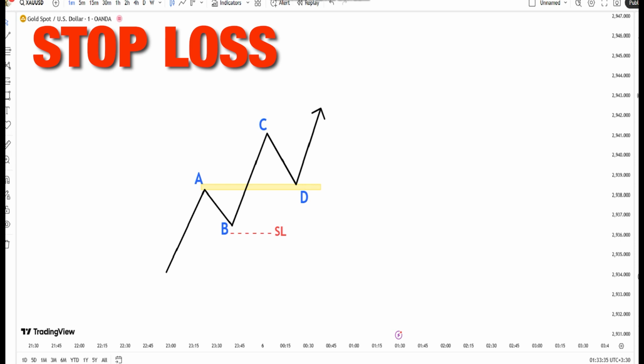Another way is placing the stop behind the candles between C and B. You can put it behind any of those candles in that range. A super important tip to keep in mind: you need to pick just one stop loss method and stick to it. You shouldn't keep changing where you place your stop. For example, if you decide your stop goes behind wave B, you should always use that method and not switch it up every time. If you keep changing your stop placement, your win rate will shift too, and you won't reach consistency in your strategy.